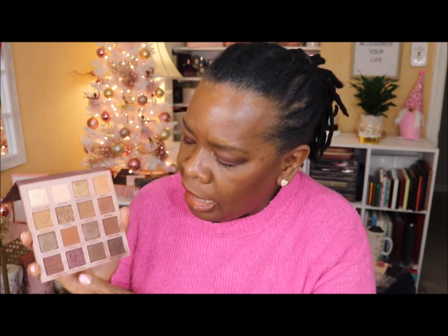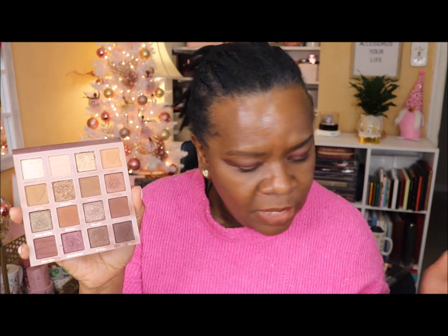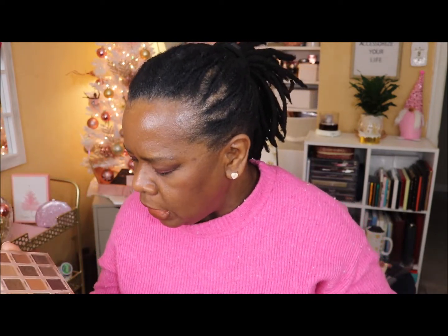Today I'm wearing this shade right here, which has a little pink in it. I think it picks up nicely on my sweater here. I think it's called Cherry Cordial. I also have this, 90% Cocoa, on the outer corners of my eye. And then I went in with this one above it, and this is Tiramisu.